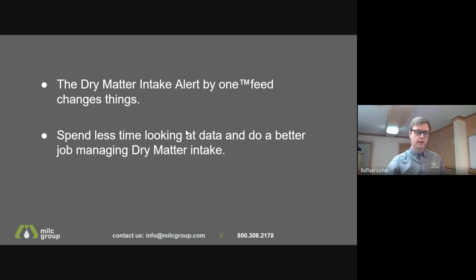Right. And I'm sure you guys are all aware of this, but the current state is you come in the morning, you check your dry matters from the day before, and you make your adjustments. So if you run cows out, it's always after the fact, right? And with this alert, we're really trying to change that.